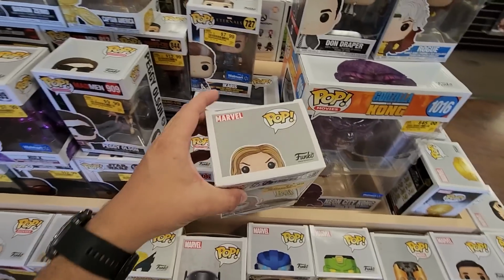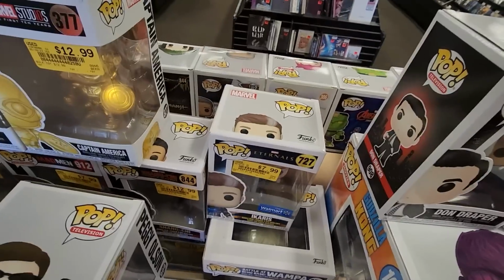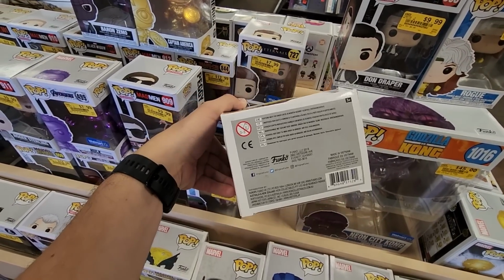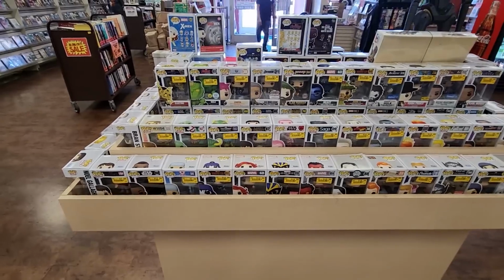And then I noticed this fake Marvel Pop. If you'll notice, guys, they have the white border and the Marvel logo on top, and I compare it to one of those ones. I am kind of confused why this one would be fake, guys. It's a pretty common Pop, but yeah, kind of a weird one to find. And it was on sale, I guess, if you want a fake Pop.